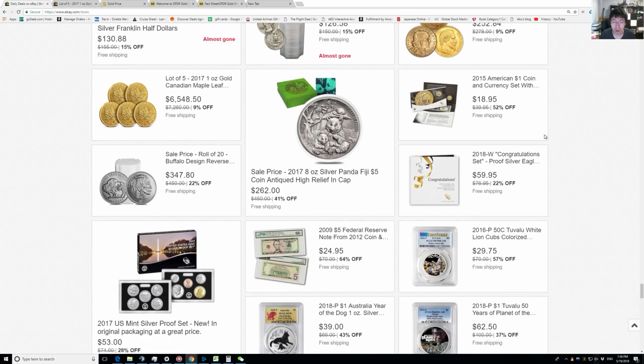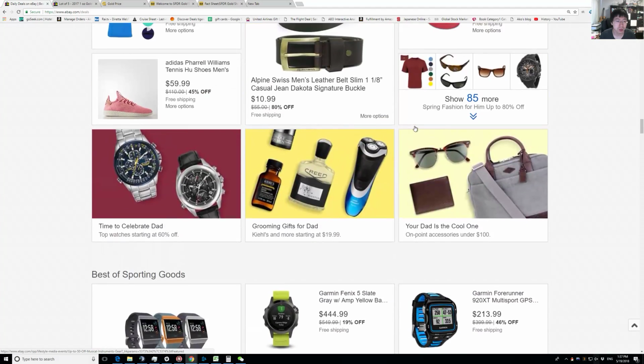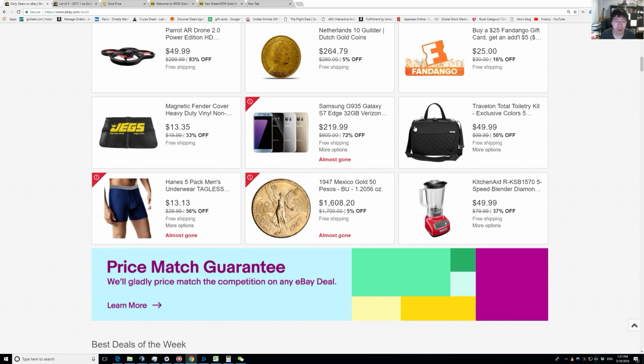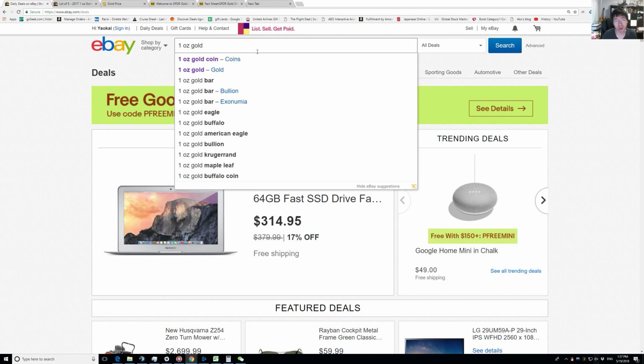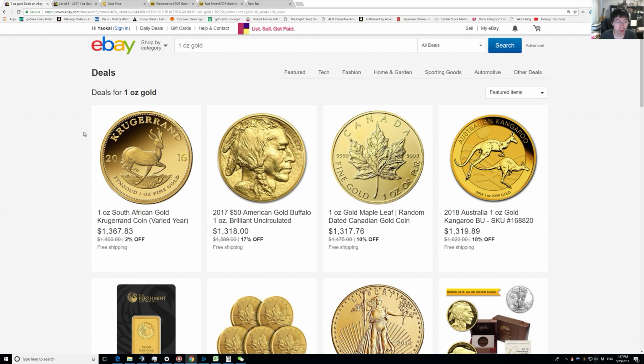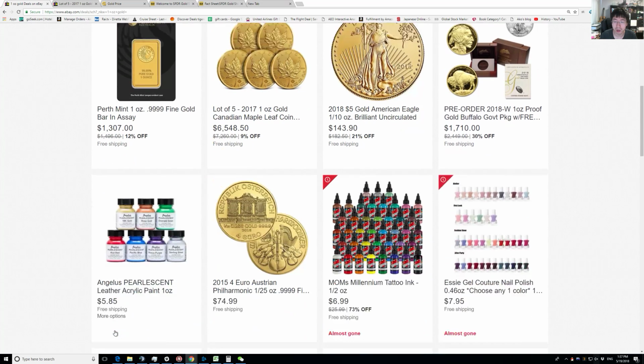So that's an option, and then you have some other stuff. Let's just search for 1 ounce gold. You could go gold bar or gold coin. Personally, I prefer gold coins because it's easier to verify whether it's a real coin. I'll talk about that later. But let's just do 1 ounce gold. You can see for 1 ounce you can pay around $1307, so that's about $15 more than spot.